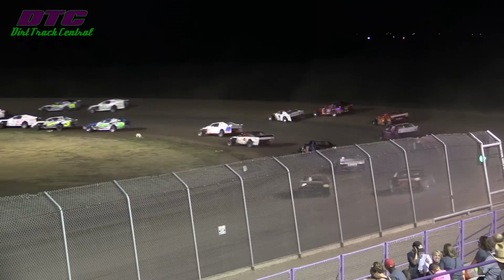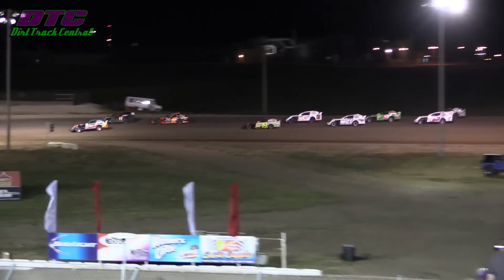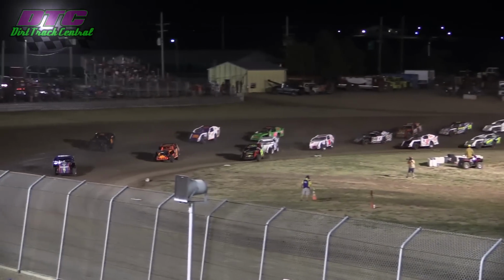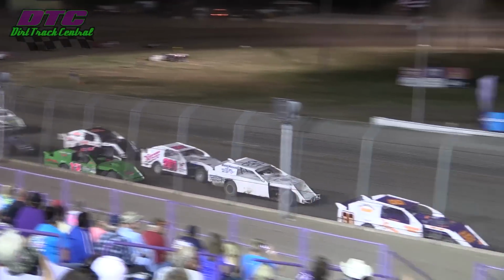McGann gets caught in the middle of a three-way battle for the lead. He'll pull away from that for a moment, but a good run by Curtis Peel on that low side. He's about the only car that's got the low side to work all night. Curtis Peel going to bring it around for the early lead.